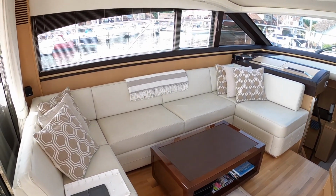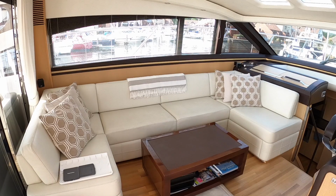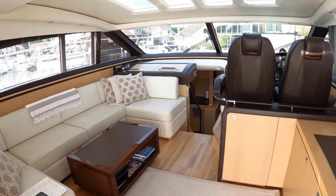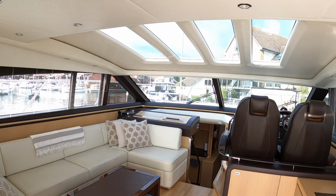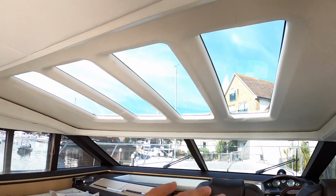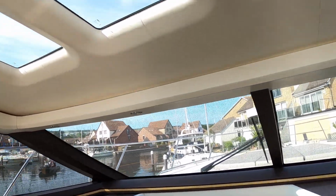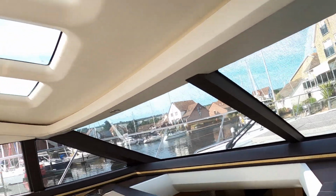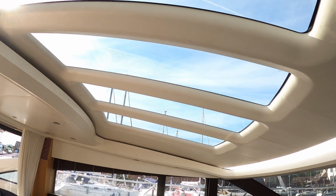Lovely big social area opposite, and this low level table. Put your feet up, have a drink, watch TV when it comes up from here. Fantastic. And then there's a big sliding section, so all of this opens. In fact, let's do it. We've got a bit of time. There we go.